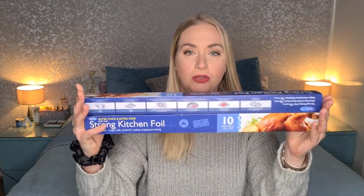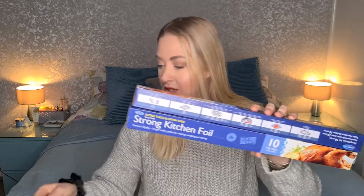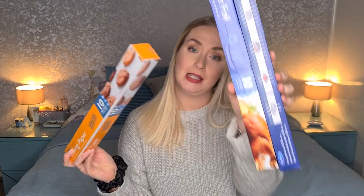Okay, so he got 2 strong kitchen foils. These are like the long stuff. He does a lot of baking and things, so these come in useful. These were, I've forgotten already, £1.49 each. And similar to that, he also got some baking paper, which was £1, 10 metres, I think. So there were Chris's pickups.